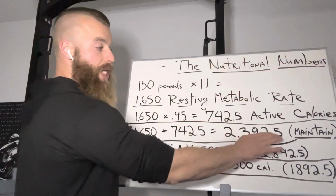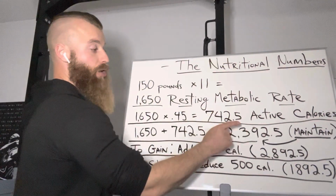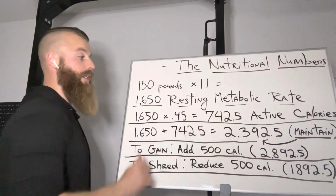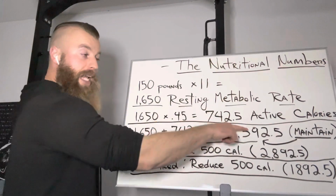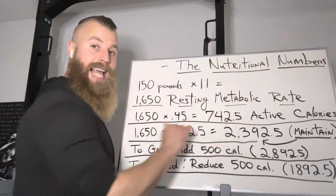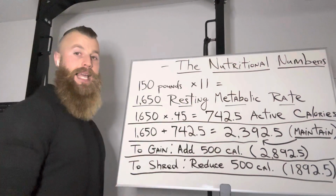So this is what you need to maintain if you're 150 pounds. This is how many calories are gonna keep you exactly here, granted that you're active. On an active day, this is what you can expect to burn to be at net zero. So this is not getting any skinnier. This is also not getting any bigger. This is staying exactly the same. A lot of guys think they can just do that over an extended period of time and make gains.